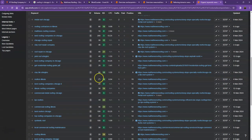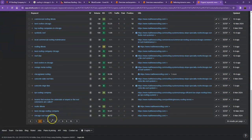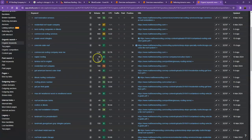And if you also look at the numbers under volume, these are the total number of people that are actually searching for the specific keywords every month. So that's how important choosing the right keyword is. That way more customers will be able to find your website quicker and easier.